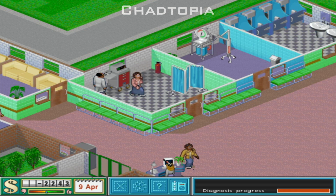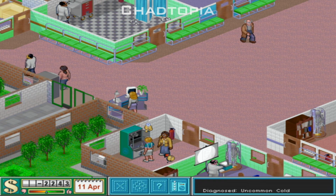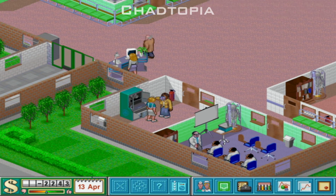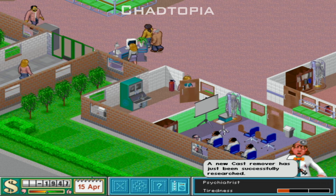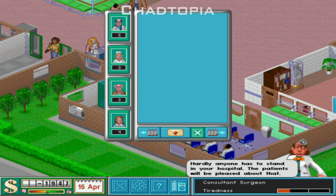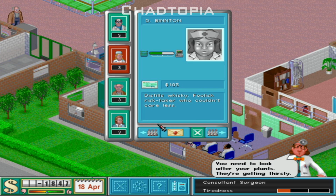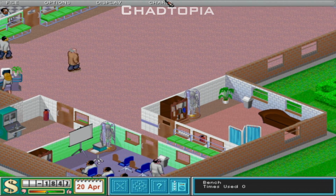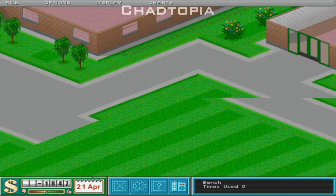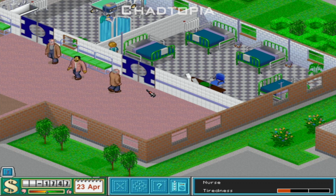Lovely. Money, ching-ching. There we go, being treated by the lady in the pharmacy. Yes, just killed my first patient. Nurse required in ward. Oh, there we go. Nurse is off to the ward. Now I'm going to have to employ a new nurse. Oh, damn it, I can't. Right, so I've got a cast remover, but currently, due to my financial situation, I am unable to. Nurse required in pharmacy. She just got to the goddamn ward.